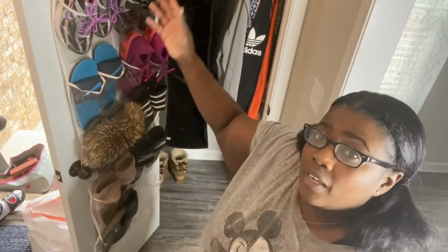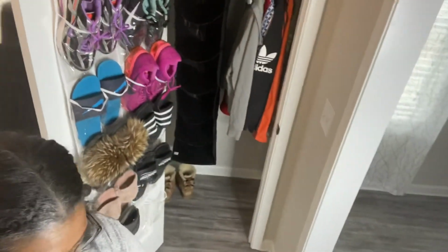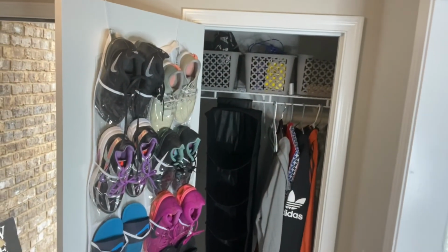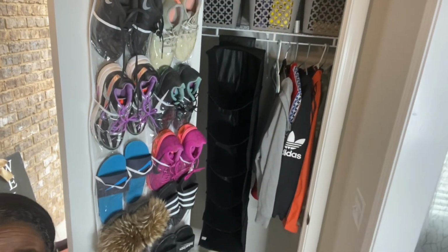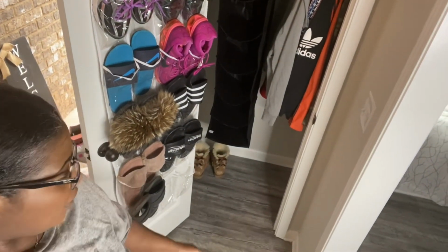So like I said, I got all the shoes right here. And everything on the top is more organized with the basket. Got all the jackets hanging up. And that is it. It looks better.